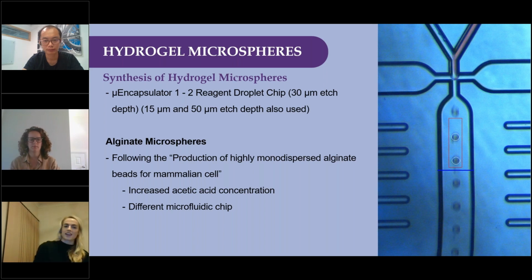I also created alginate microspheres. I won't go into too much detail because Chin did a great job explaining exactly how I make my alginate microspheres in the system. I follow the protocol provided by Dolomite for the production of highly monodispersed alginate beads for mammalian cell culture. Obviously, I'm using them for bacterial cell culture.